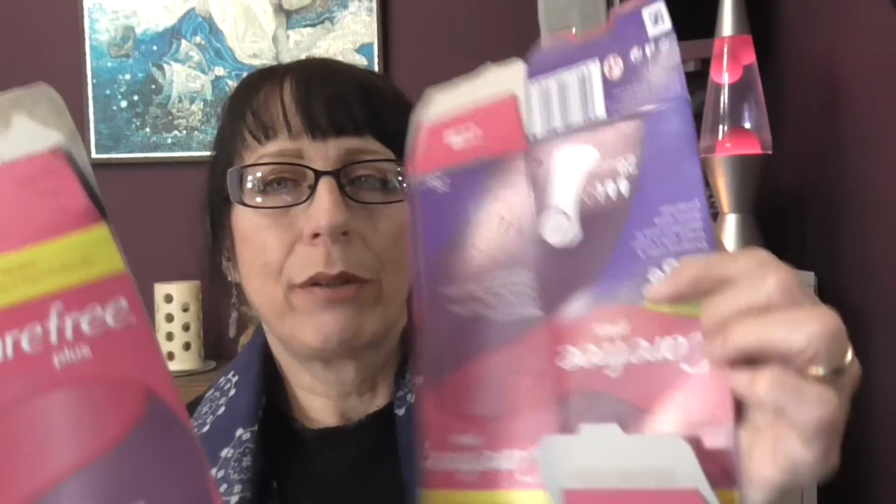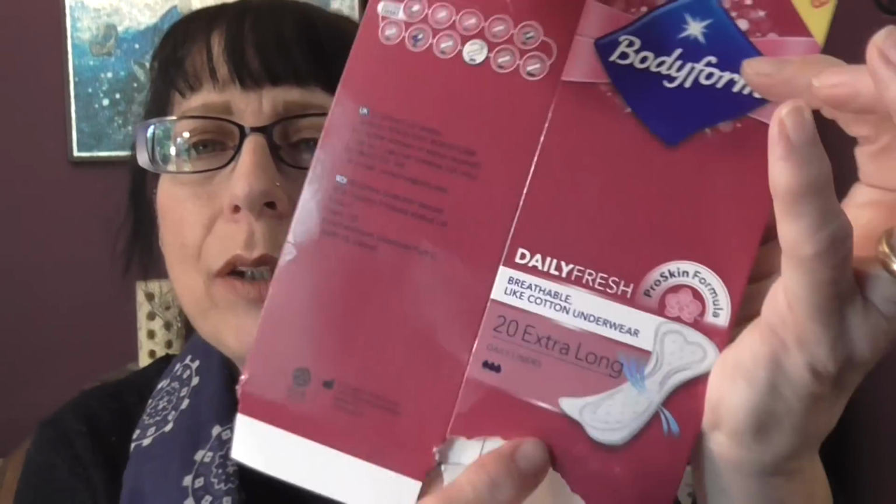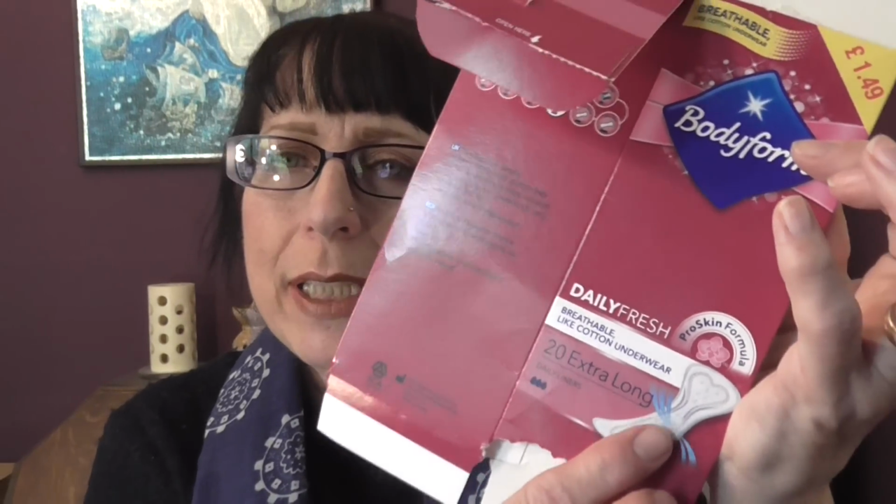We have 2 packets of Carefree Plus, the large size, what do you call them? Panty liners. So those are those there. And then I have a Body Form one. I'm not keen on the Body Form one because the texture on the surface is a little bit fluffy and I don't find it very comfortable. These are more of a nice cotton type material. Well, it's like a paper material. It's not a material at all. You get what I mean?